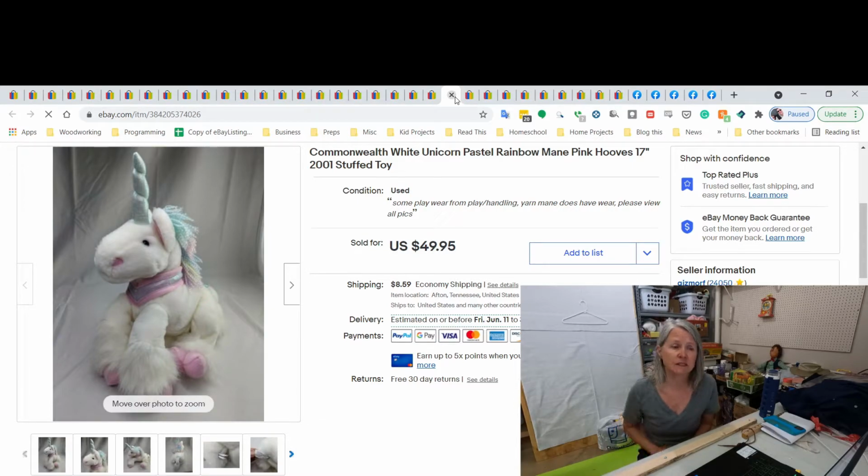I featured this recently in a haul. It needed a good bath and a couple days on my couch to dry, but I listed it and sold it almost immediately for $49.95. It's a Commonwealth unicorn.